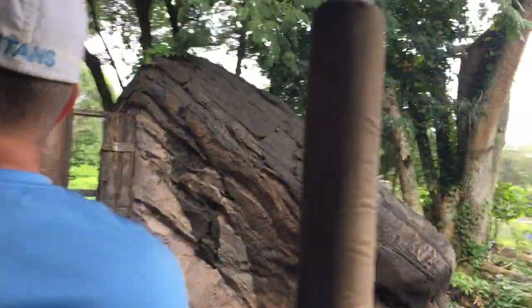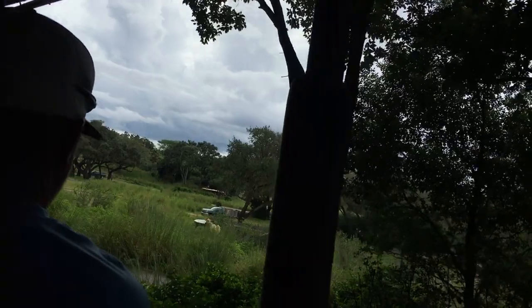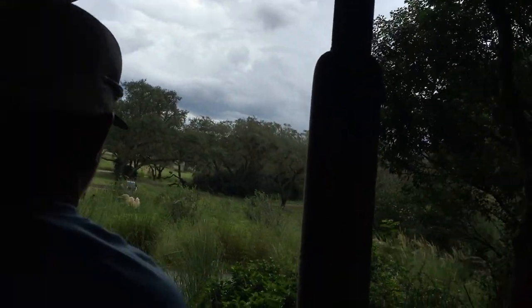Now as we come around the overlook of the savannah here, it does look like there are quite a large amount of animals here on the savannah. Since there's such a dense population, I'm not always going to be able to stop here so we don't spook the animals.